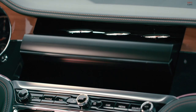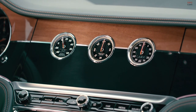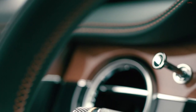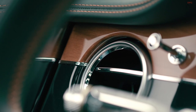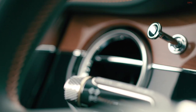Cylinder deactivation in 20 milliseconds, which is 1/10 of a blink of an eye. Grand touring range of more than 400 miles and reduced CO2 emissions. 100 kilograms lighter than the W12 model with improved weight distribution and increased agility. Quad exhaust finishers as standard and new optional 22-inch gloss black Mulliner driving specification wheels.